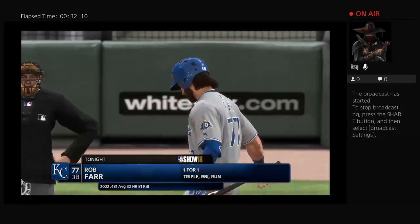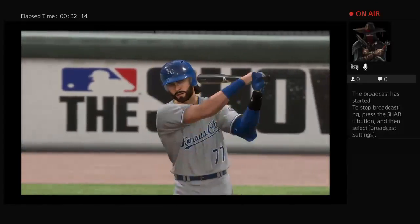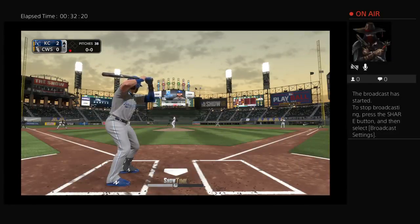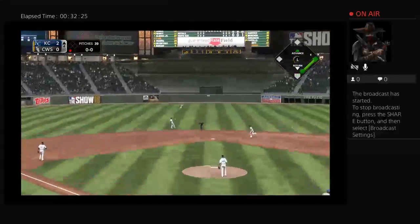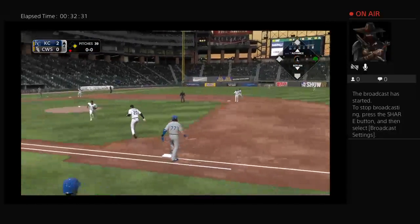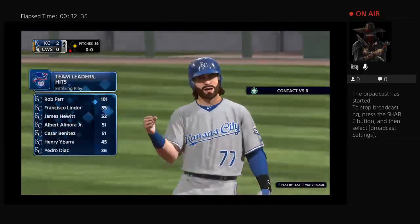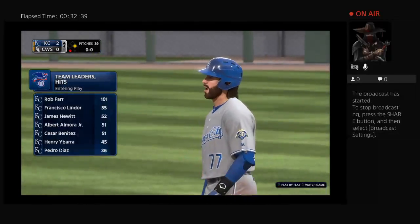Now to the plate, Rob Farr. He scored after tripling in his first plate appearance. What's he got in store for us here? He's ready. Here's the first offering. Back up the middle and in for a base hit. So a ringing single here to center field makes it 2 hits for him on the night. And as you can see there, he's currently leading the Royals in that category.